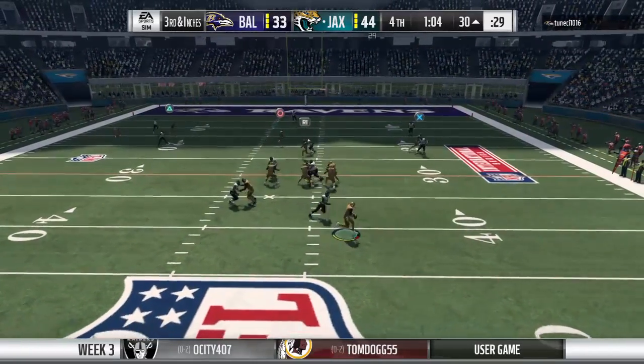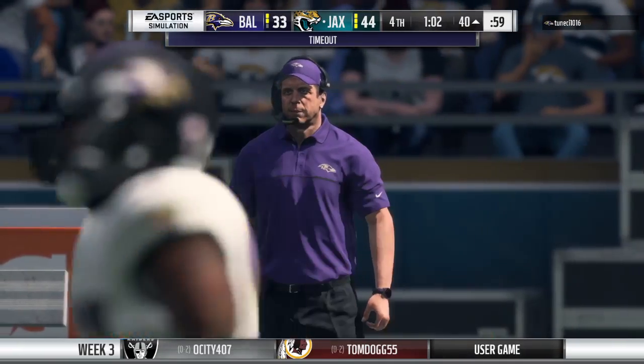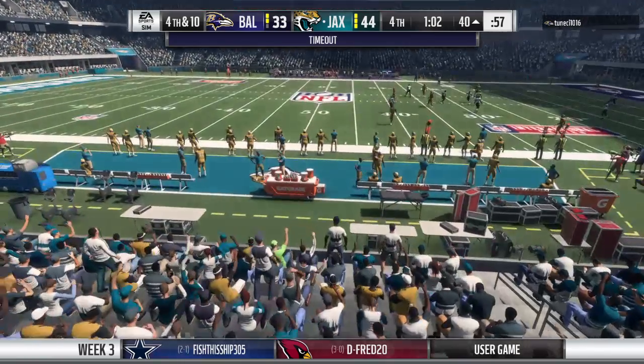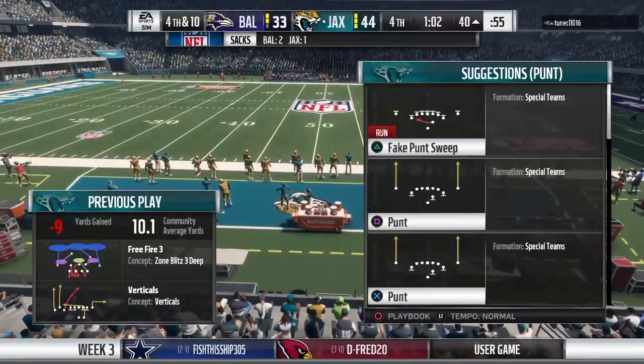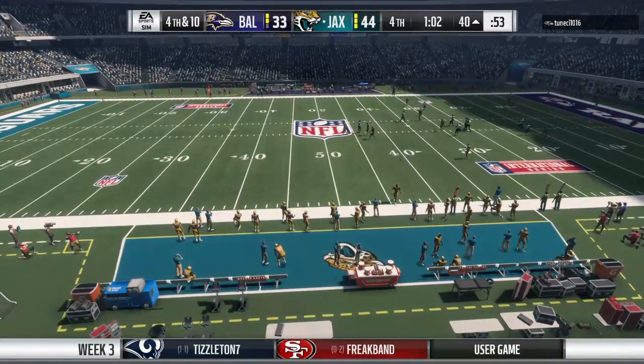Working from the gun, it's Bortles. And he's going to go down. They get to him back at the 40. And now the Raven defense going to call a timeout. It's just their first. They've got 2 more to use here in the final stages.